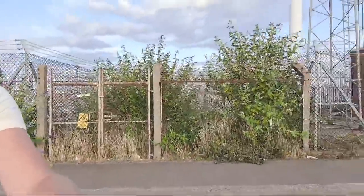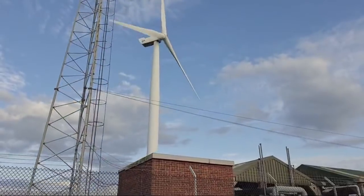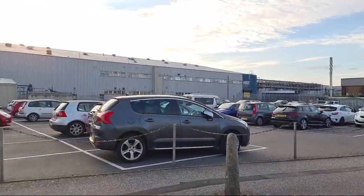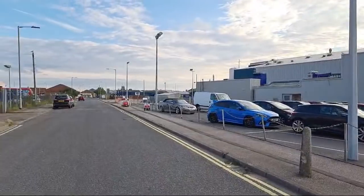You can just see how big that turbine is. Look at that. You can see it for miles. Behind me is the bird's eye factory, yeah.